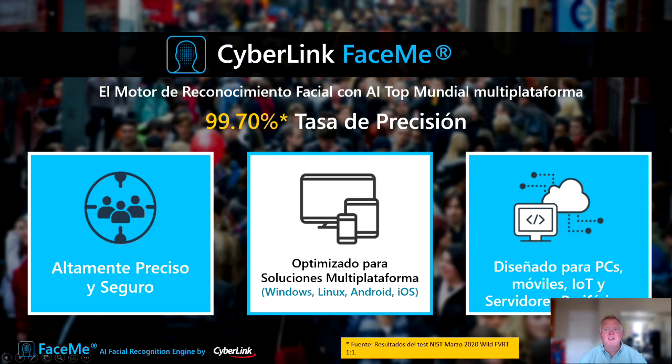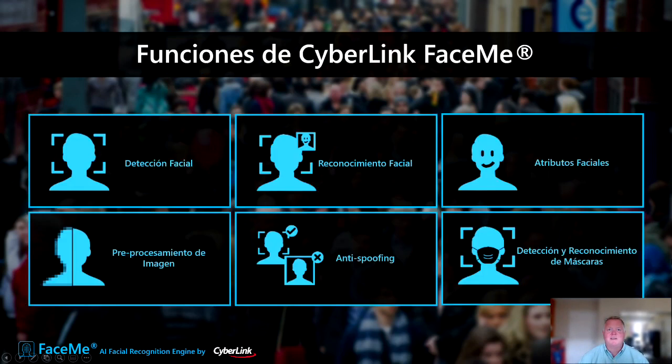What is CyberLink FaceMe? It is the top cross-platform facial recognition solution in the world. It is first very accurate with 99.7% accuracy. According to NIST, it's one of the top solutions. Add to that the fact that it's very fast, it runs at the edge, it's very secure, runs across a number of platforms, including Windows, Android, iOS, and several flavors of Linux. It also runs across literally any type of PC or IoT devices with a very large number of chipsets.